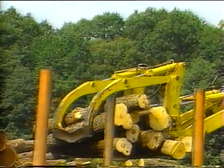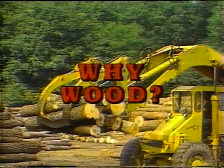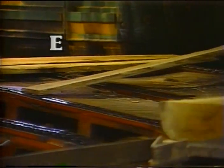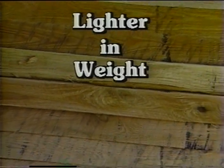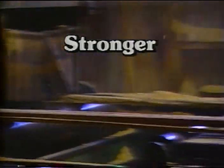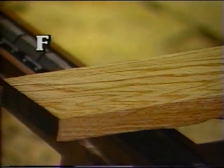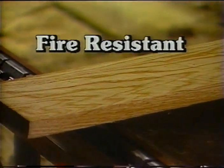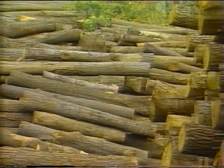Given that there is a sufficient supply of hardwoods, the question does arise, why wood? You have a structural material that is, in most cases, more economical than concrete or steel. Lighter in weight, a consideration when you are, for example, putting in a new bridge deck and want to use the same abutments. It is stronger than steel, the same weight for given span lengths. Does not react to de-icing chemicals. Wood is remarkably fire resistant. Above all, the aesthetics of wood make it a desirable building material, a material that, once again, is a renewable resource.